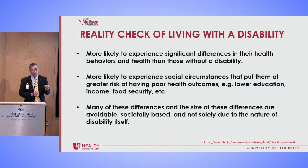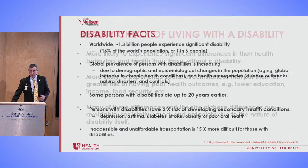So what's really important to recognize is that a visit with one of our families with a child with a disability is comprehensive. It requires good listening, lots of time and patience, and a team. It's really important to have that kind of approach to this.